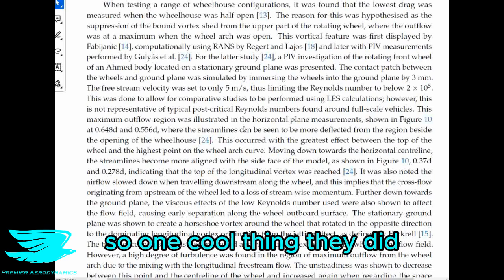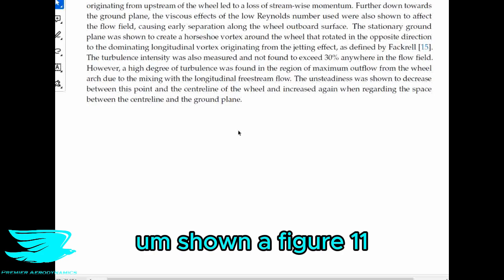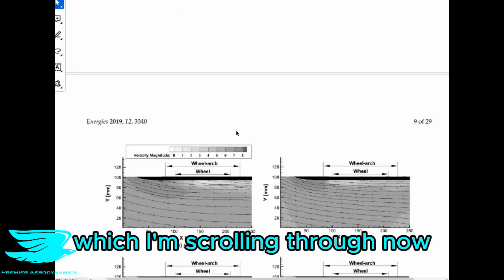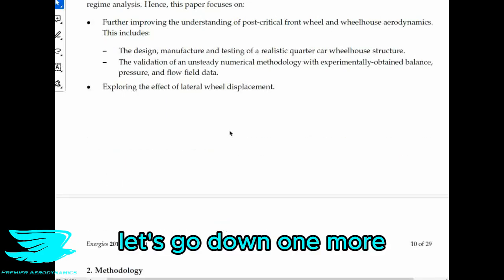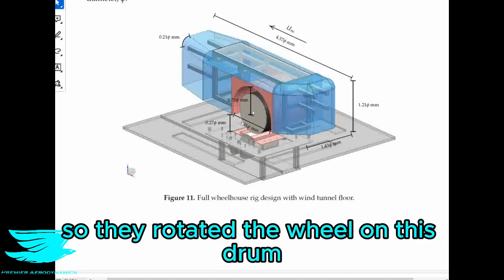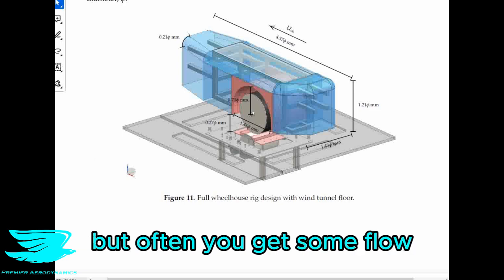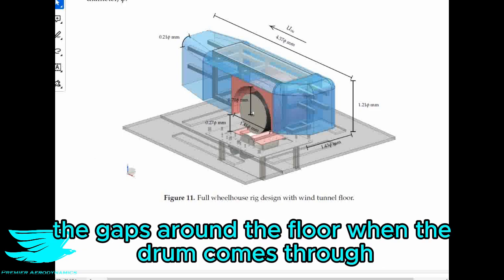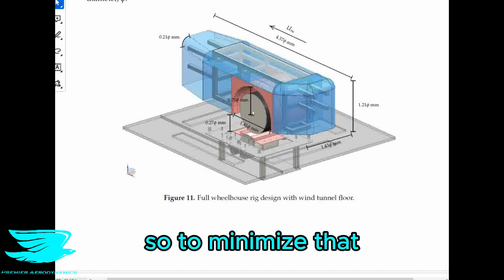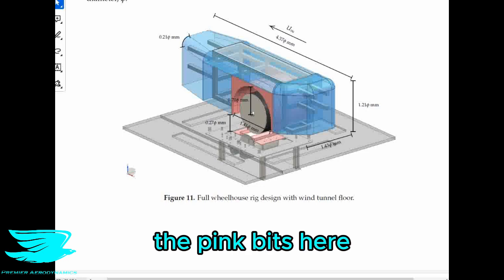So one cool thing they did actually was they rotated the wheel, as shown in figure 11, which I'm scrolling to now. Let's go down one more. Okay, here we go. So they've rotated the wheel on this drum, which is fairly standard practice, but often you get some flow bleeding through the gaps around the floor where the drum comes through. So to minimize that, the researchers 3D printed cover plates to cover these gaps. They're the pink bits here.